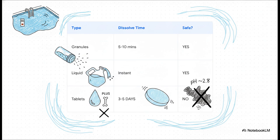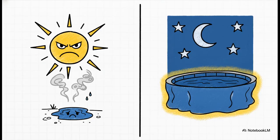Always use fast-dissolving granules or liquid chlorine. Liquid is actually amazing if you have hard well water because it instantly integrates and doesn't add any extra calcium to your system. And when you do pull the trigger on that heavy shock, you absolutely must follow the rule of night. Always, always shock the pool after sunset.